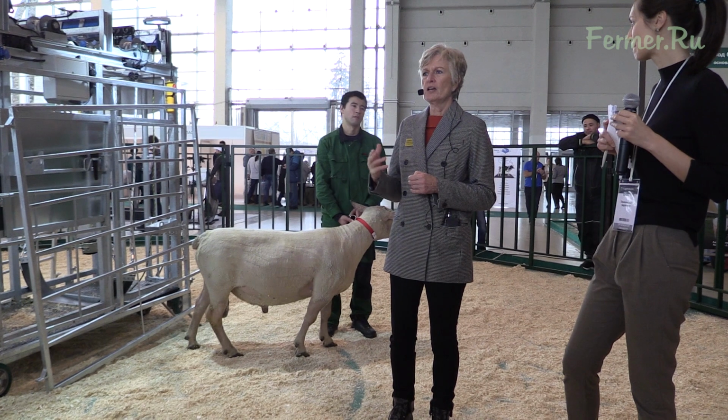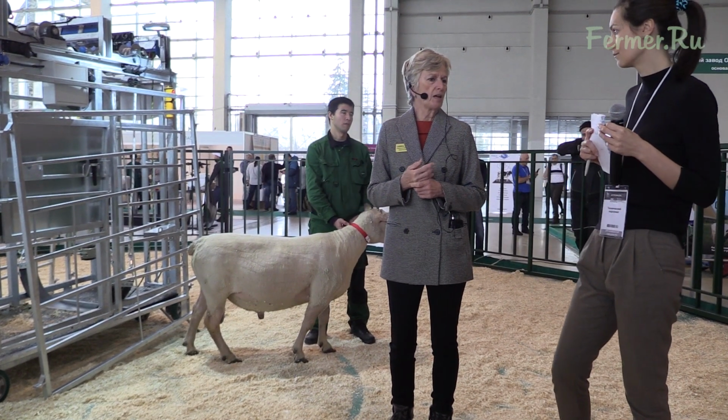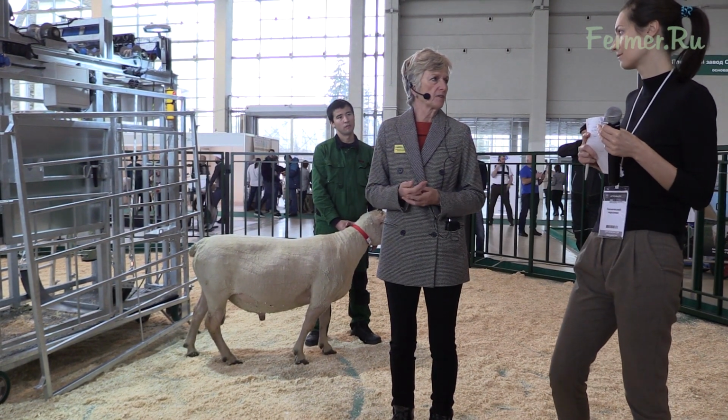And they can rear twin lambs to weigh 30-35 kilos at 8 weeks.